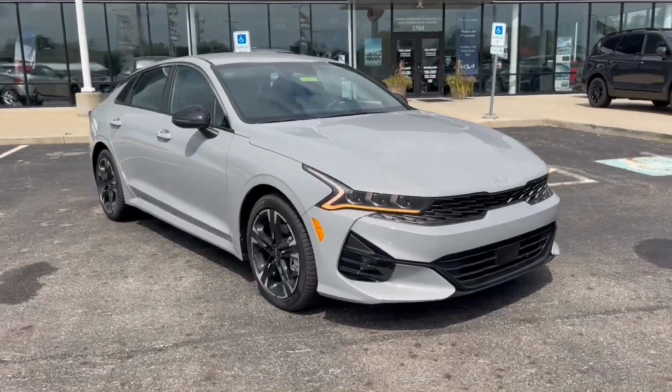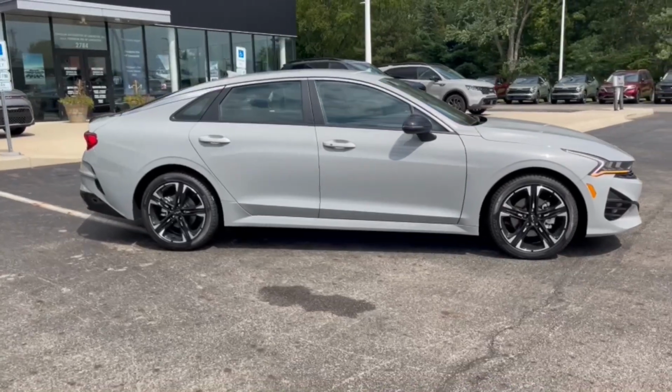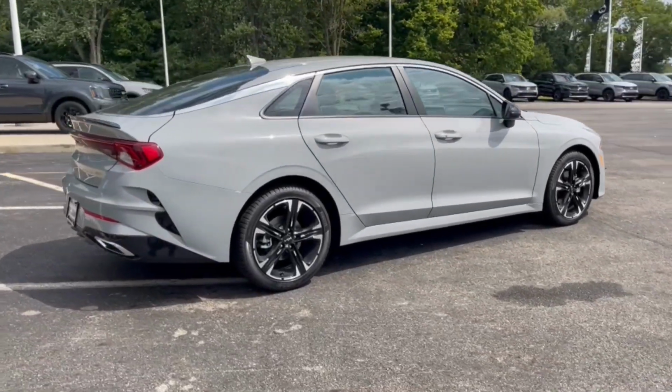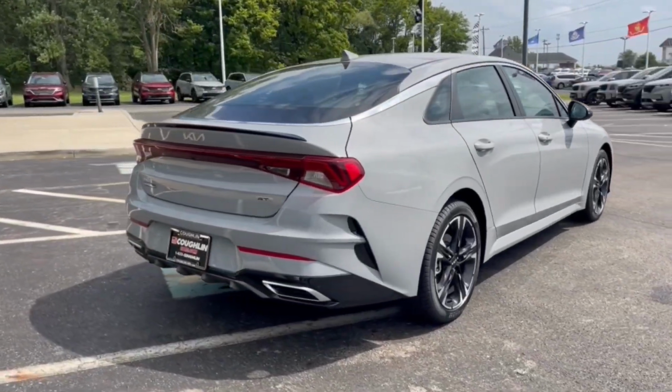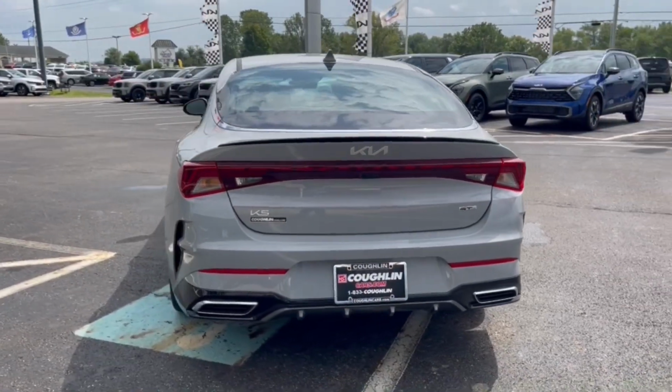You just found the 2024 Kia K5. Enjoy a tour of this sleek Kia K5, the surprisingly affordable upscale four-door sedan with a luxurious feel, standard driver assist safety features, and loads of sophisticated style.